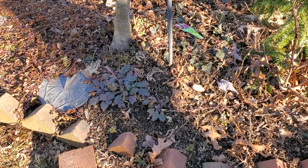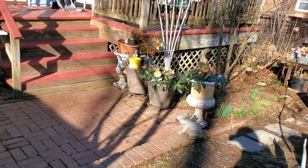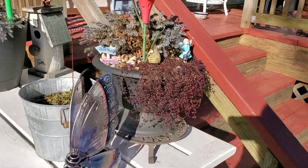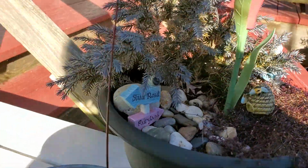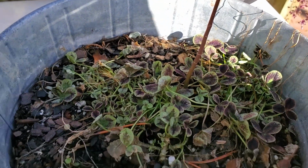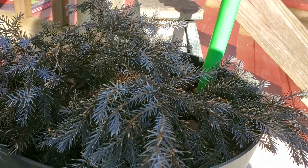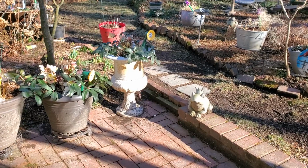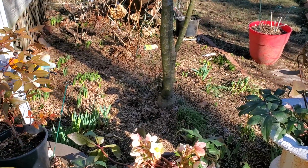There's some ajuga that's still colored. The little evergreens there, and the thyme. And you can see that's already coming back to life. And that is so pretty when it gets big and full. Any other evergreen. Well, that's about all I can show you right here without walking through more mud over on the other side. I'll do some of the front and the other side later when it dries out, if it ever does.